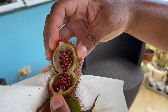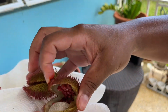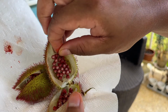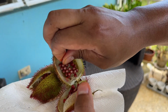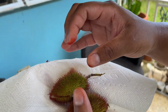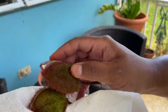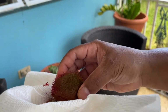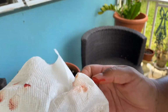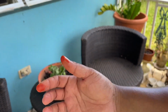A baby one, still it has the same coloring effect. And then this is almost ripe and it already has that coloring effect. When it's really ripe, juice comes out in this orange color, so pretty cool. I love it. When it's ripe, the seed has the fruit outside that's gonna be all red, so that tells you. And now I'm gonna have my fingers orange all day long.